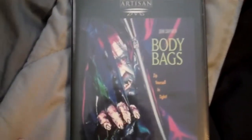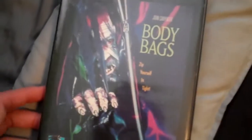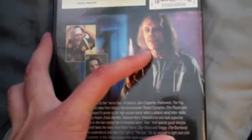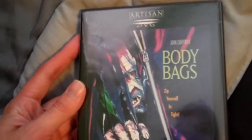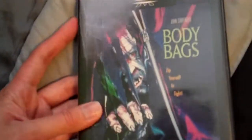Another one is Body Bags. This is actually a pretty good movie. It's an anthology movie that's directed by John Carpenter and Tobe Hooper. And we see John Carpenter's on the back over here. He's supposed to be the host of the anthology. And Tobe Hooper also makes a cameo in it too. And I hear this is supposed to be released on Blu-ray very soon, so look forward to buying this on Blu-ray. It's definitely worth it.